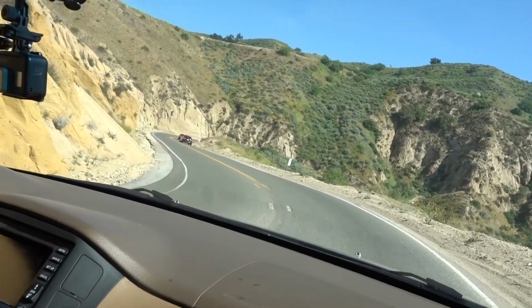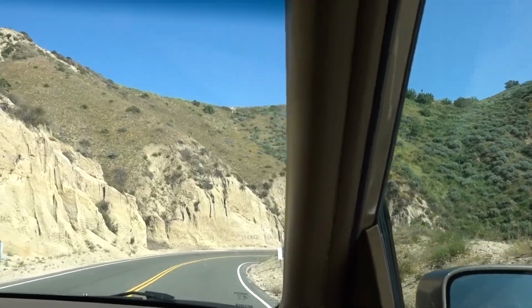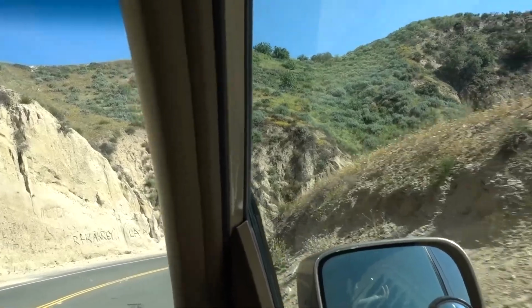But right now we're still driving down a nice canyon. I guess Siri brought us here and routed us here. Still turning, still turning, still turning. When we get there, we'll be showing you what the place is like.